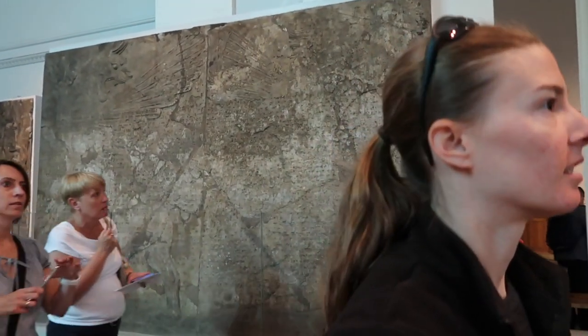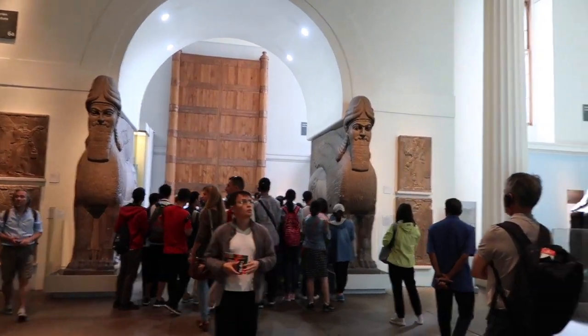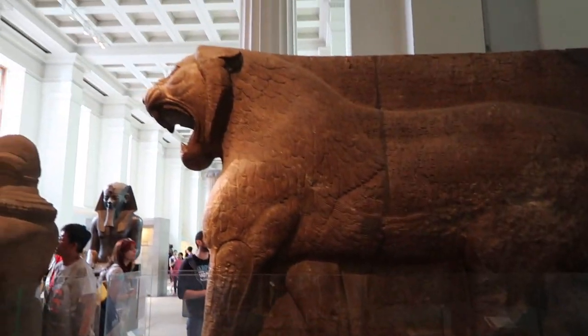These things, weird flying guys. Yeah. They're holding up the wall. They actually have them built into the wall. Like, they built the museum around those. I like this guy over here, too.